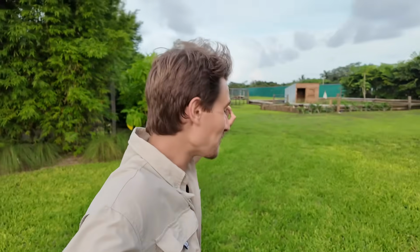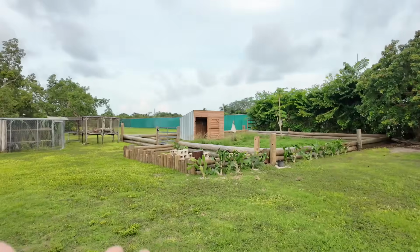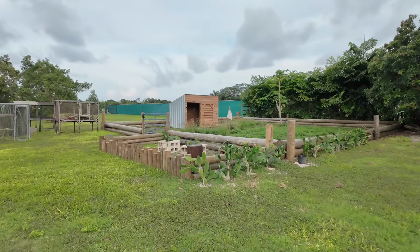But first, we've actually gotta head over to my Galapagos tortoises over here because we just set up a brand new pen for the babies. So for all my tortoise people, you guys are gonna love this one. I love how it came out, looks so cool. We set up a new pen, we planted some plants, and well, here it is. Right here is the new pen that we set up.